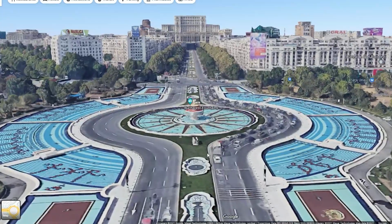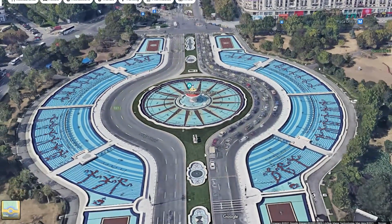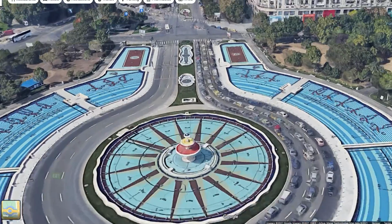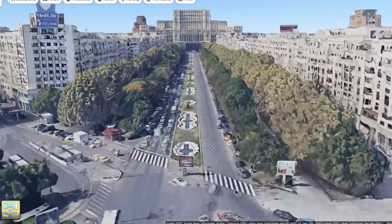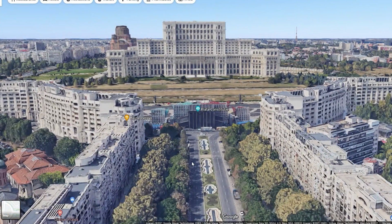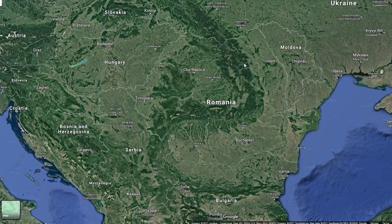Here we have those fountains. Look at that. There are a lot of fountains. Are these also fountains? That's a really cool road. And then leading up until here, the Parliament building. All right, let's see what else Romania has to offer.